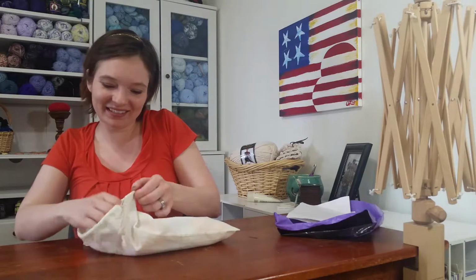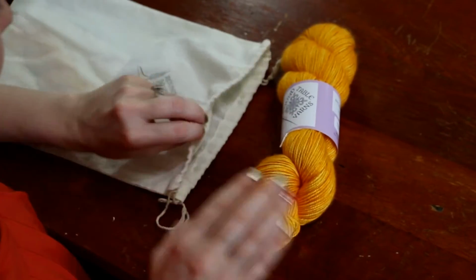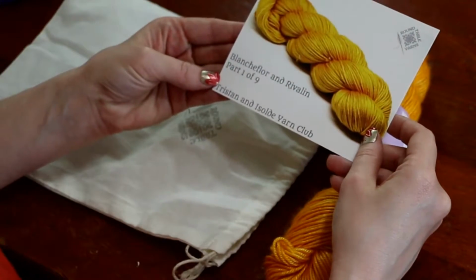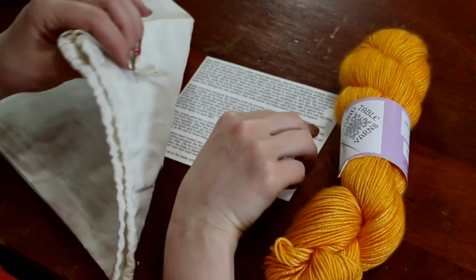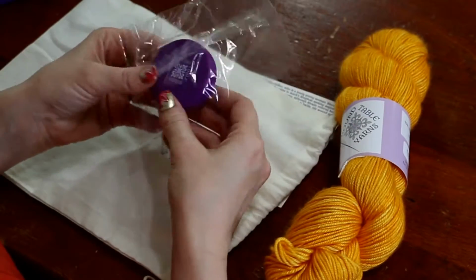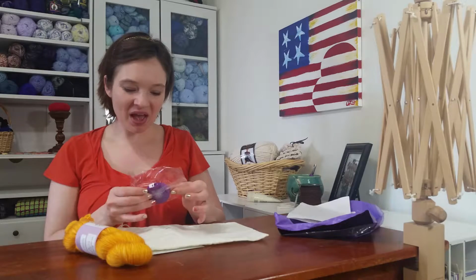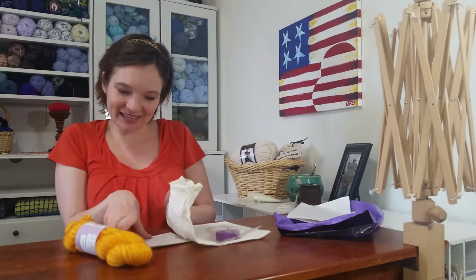Oh my gosh, look at this. This is such a fun color. What else do we have in here? We've got a postcard, Blanchefleur and Rivalin, part 1 of 9, Tristan and Isolde Yarn Club. And there's our story. This is the first installment. There's something else here. I have been meaning to get one of these. This is another measuring tape. I needed one of these. Perfect. So we'll set that there.